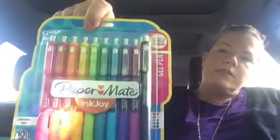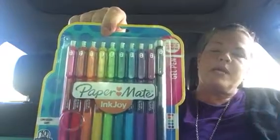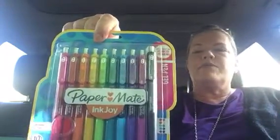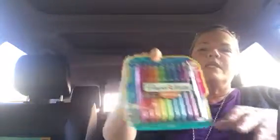Look at those colors. And these are my favorite pens of all pens ever. Out of gel pens or writing pens or any kind of pens, these are the ones I most like to write with. They don't smudge. They don't get all gloppy on you. They always write nice and smooth. You don't have to shake them to get the ink moving. I just love these pens. They never fail for me.